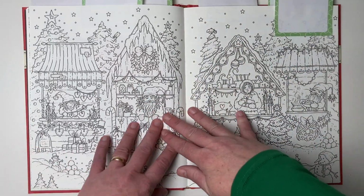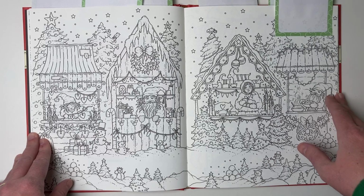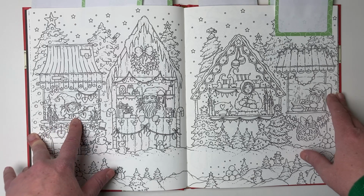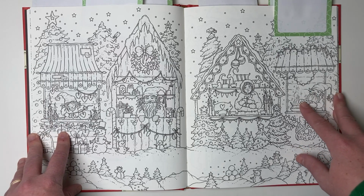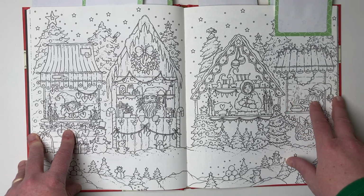Then I marked this double page spread, which is also adorable, with the little gnomes Christmas market. It's also really busy, but I think it will be a lot of fun to color. All the lovely little details. So if I can manage a double page spread, maybe this one is even more likely than the one I showed you before.